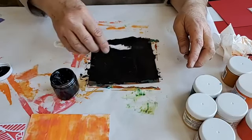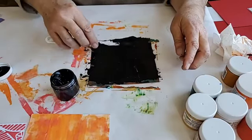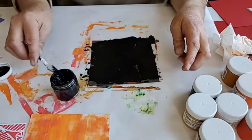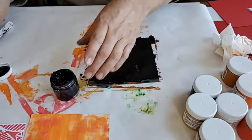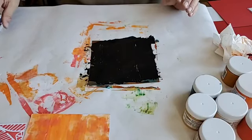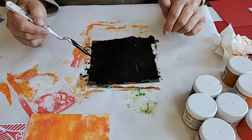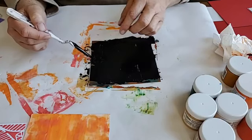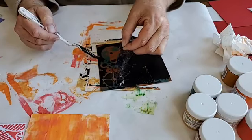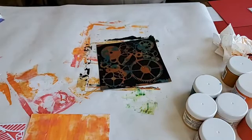Now I'm going to take off a little bit of the excess with my palette knife. And I'll lift up my stencil. I'm going to use the tip of my palette knife to do that. Just lift that up gently. And look how awesome that is.